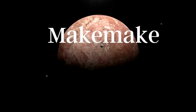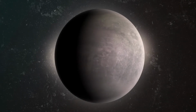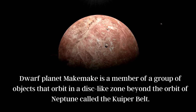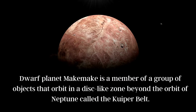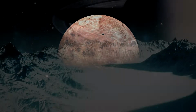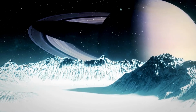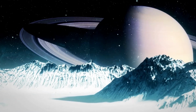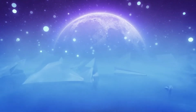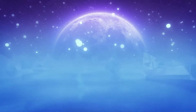The word Makemake is Polynesian in origin, and the dwarf planet Makemake was named after a creator god from the myths of the Rapa Nui, the native people of Easter Island. Dwarf planet Makemake is a member of a group of objects that orbit in a disk-like zone beyond the orbit of Neptune called the Kuiper Belt. This distant realm is populated with thousands of miniature icy worlds, which formed early in the history of our solar system about 4.5 billion years ago. These icy, rocky bodies are called Kuiper Belt objects, trans-Neptunian objects, or Plutoids.